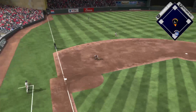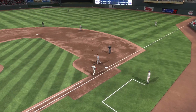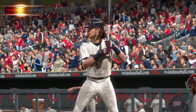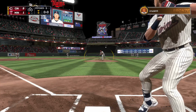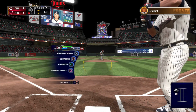On the ground to third. Throw on to first, and one third baseman grounds out to the other, one away. Now batting. Digging in, Josh Reddick. He'll try to follow up the double in his last at-bat with another big hit right here. He's ready. Here's the first offering. And he just misses with a curveball.